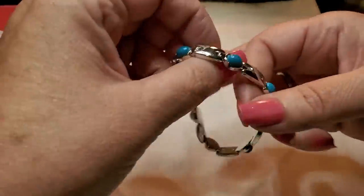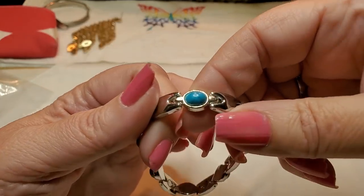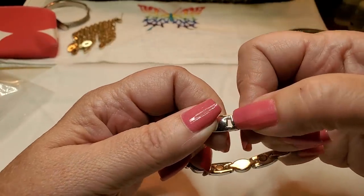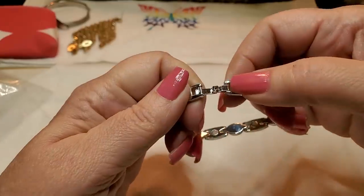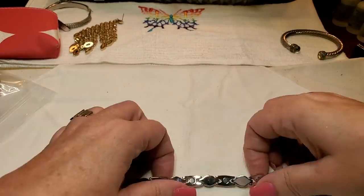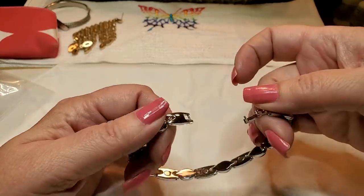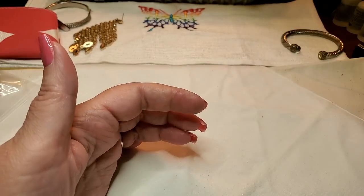Okay, we have another bracelet, gold tone, with faux turquoise, which they did a good job on. And where is the clasp? Because it's not a stretch. There it is. Here's the clasp. It's a fold over. No, I can't open it. There we go. It looks brand new. That's why it's very hard to open. Oh, look, it has little magnets underneath it. See the little magnets for your circulation? Cool. I don't see any markings on it, though. It doesn't have any name. That's cute. I like that one.